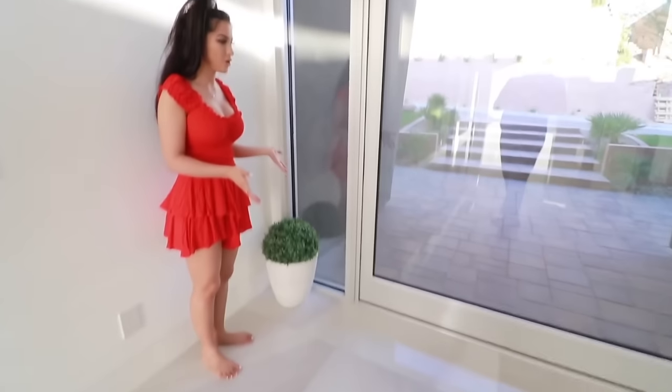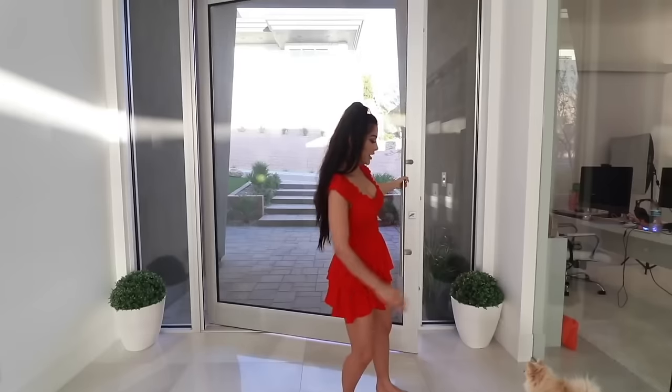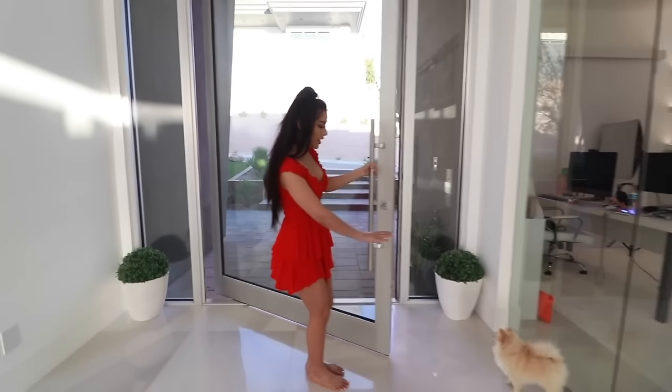Start off over here, the corner, and the door. Oh, the door is so cool. You guys check this out. My friend came over, and she told me that Kris Jenner has this same door. Don't you guys dare go outside. Let me show them how the door works without you going outside.